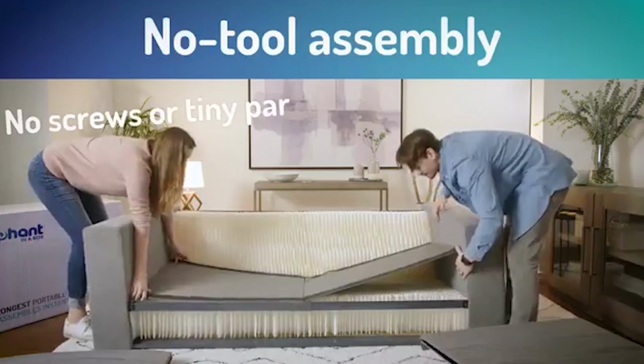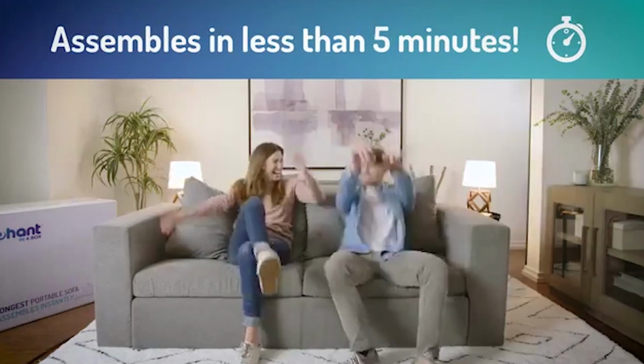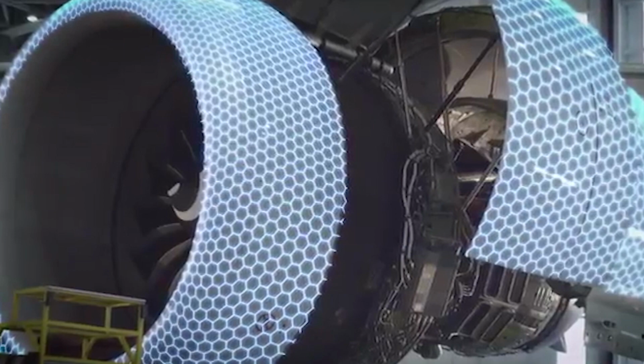The Elephant in a Box is easy to assemble, no tools. And it's incredibly strong thanks to honeycomb technology. This durable, lightweight material can support up to 400 times its own weight. It's the same technology used in modern aircraft!